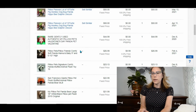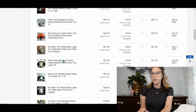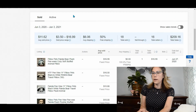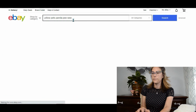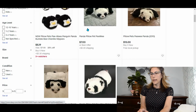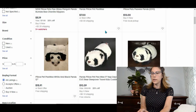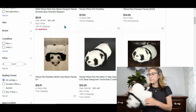And as you can see here, that looks like the big one, possibly 18-inch. $20. All right, let's go to current availables. And yeah, there looks like there's 3 of them currently available for $7, $13, and $15. That's probably just not going to be worth my time. I'm going to see if my daughter wants that.